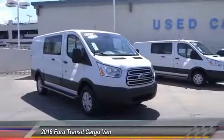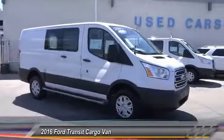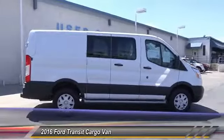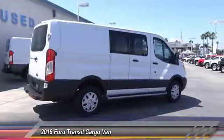2016 Transit Connect. Ford Transit, the right size the whole world round, and is priced below $25,000. This vehicle has less than 20,000 miles.